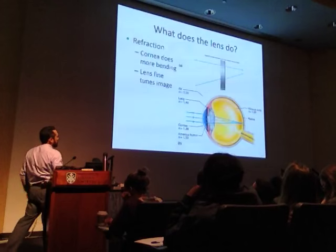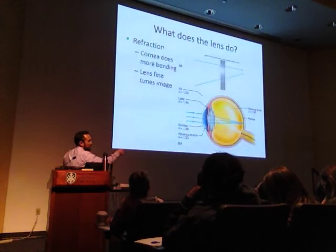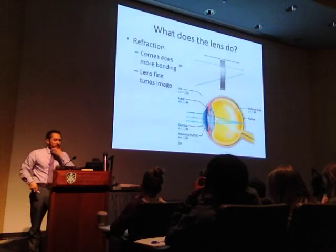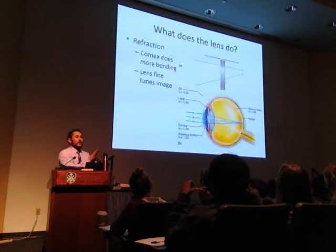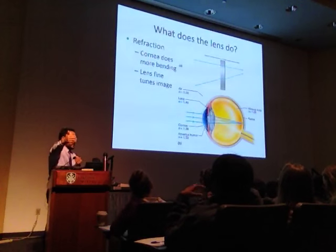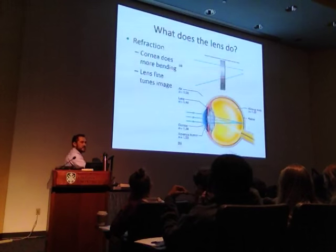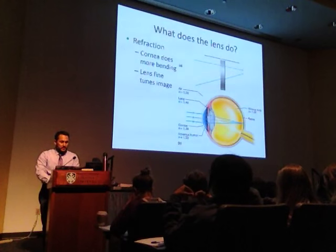Well, every time it hits that different media, this is that pool sweeper analogy, like with that stick, right? Every time it passes through, it's going to bend at a different angle. So the lens actually helps to fine-tune that image, whereas much of the refracting of light happens at the level of the cornea, okay? Because that's the first one that the light sees, or experiences. So the lens does the fine-tuning.